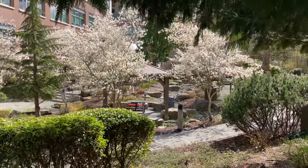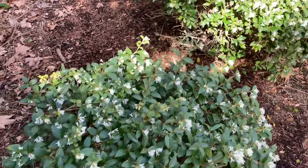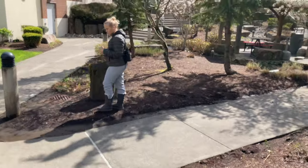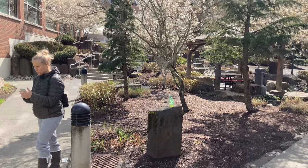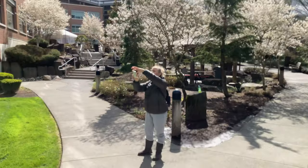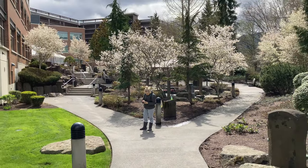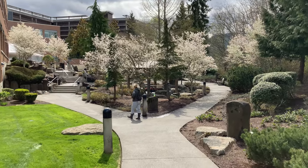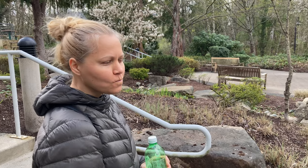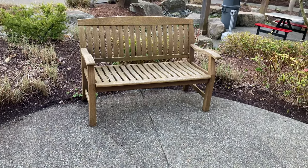Pretty flowering trees in here. Meg says these smell amazing. They do, nice and floral. Meg right there says she likes this bench here, the color of the wood. It's a little too yellow. It's a shade too yellow.